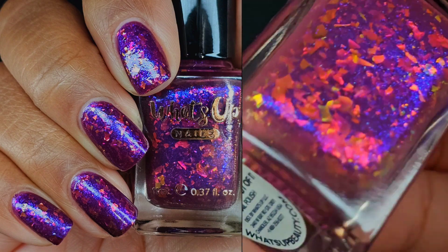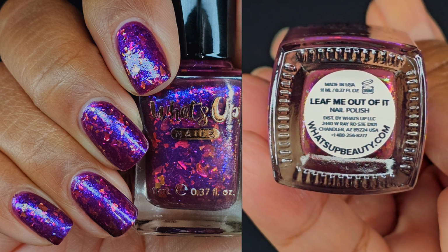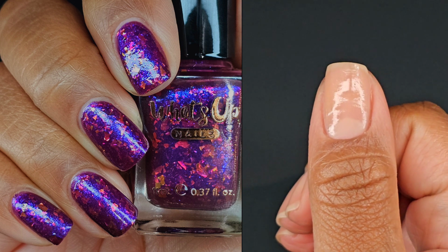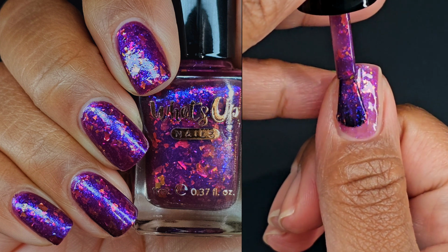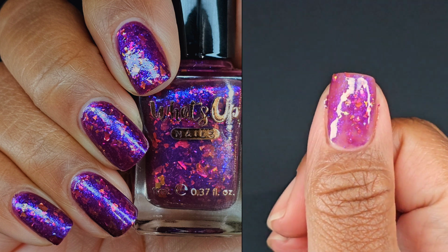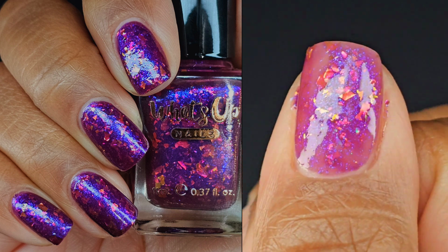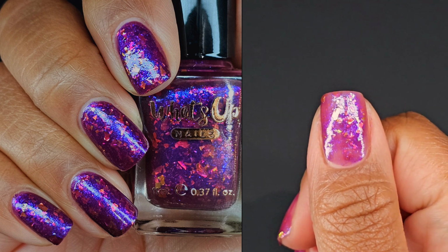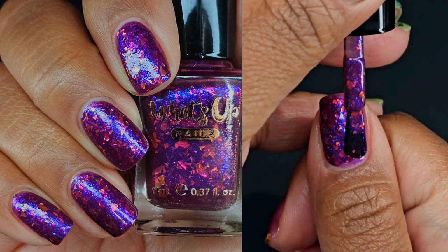Next up is Leave Me Out of It, which happens to be one of my favorite polishes of this collection. It's a dark mauve base with orange to green iridescent flakies and blue to purple iridescent shimmer. Now, I will be honest, I liked it best in thin coats before it got really dark, but I was still very comfortable with it in two coats with full opacity, because the flakies look like leaves right there, just in the base. And I thought that was so cool.